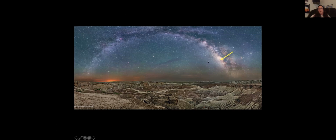You'll hear that word a lot today, Sagittarius. And Sagittarius looks a lot like a teapot. There's the handle, there's the top, there's the spout. And as we zoom in to this part of the sky, we're going to keep zooming in and zooming in.